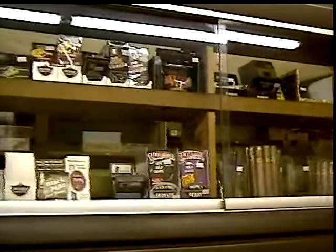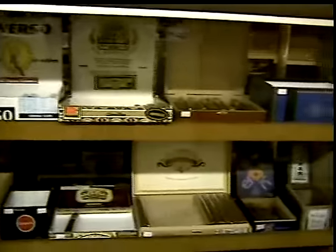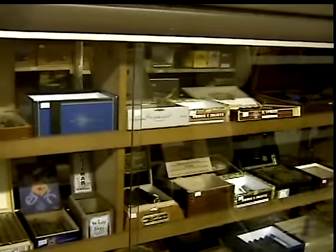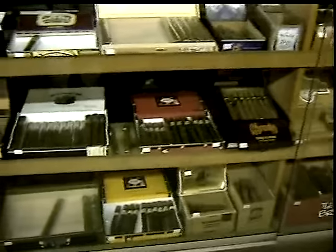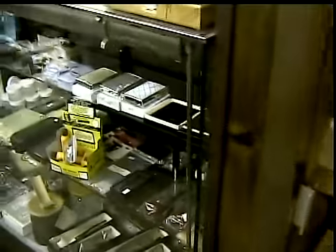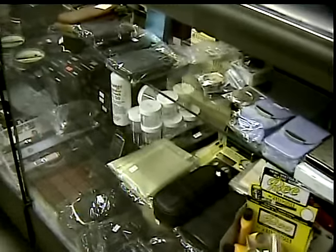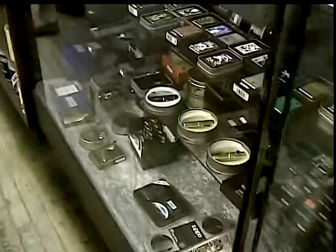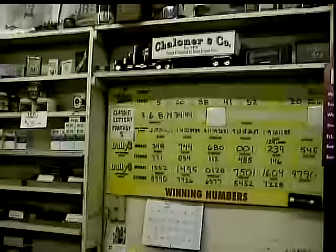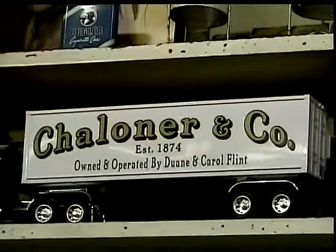Cigars, they got them. Right here at Chaloners and Company. Look at that. It's a smoke shop, folks. News, magazines. Newspapers, cigars, pipes. Check it out. And all sorts of smoke and accessories. Tobacco related, of course. Chaloner and Company, established 1874.